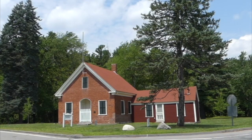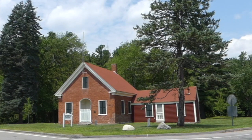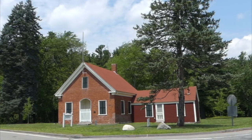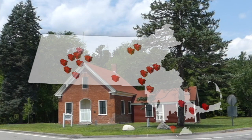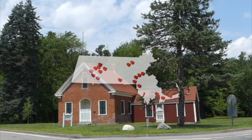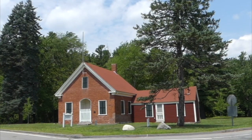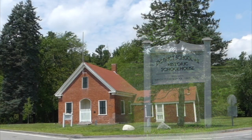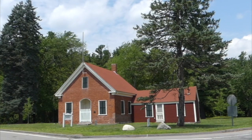That Sandy Pond School is still with us today, over 150 years after it was built and 120 years since the last students left the building, is a small miracle. Across north-central Massachusetts, only a handful of other similar buildings still stand, and even fewer retain their original appearance. Here in Ayer, Sandy Pond School stands alone, a sole survivor of the single-room school era.